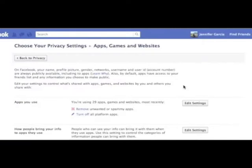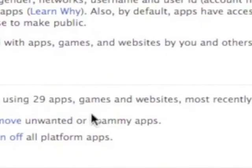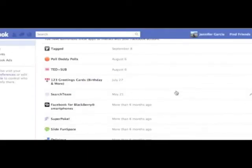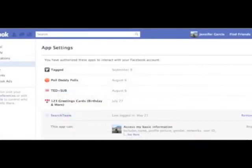Many people play games on Facebook. You need to set up your privacy settings for those games, called applications, as well. Notice you can find out how many applications are connected to your account, remove unwanted ones, and turn them all off if that's what you want. To edit an application's settings, simply click on the Edit button and edit or remove that app.